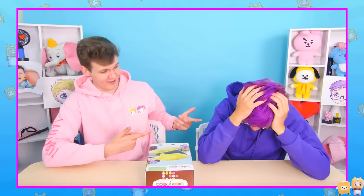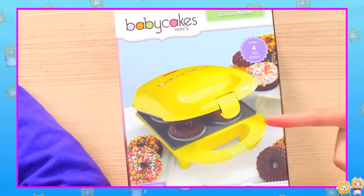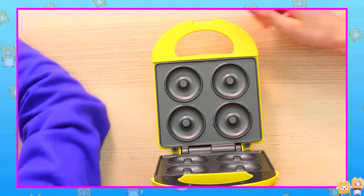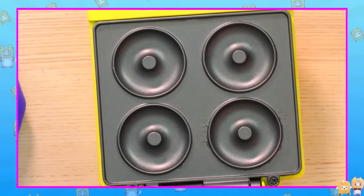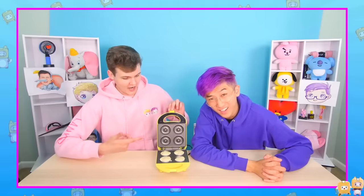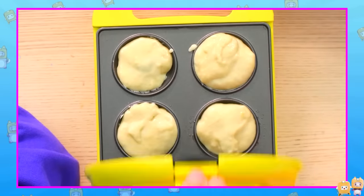These mini donut makers. Yeah! Wait, what? You like donuts? Yes, I do. This product allows you to make mini donuts yourself. So you open it up like this, and then you put the batter in here, and when you cook it, it makes perfect donuts. Okay, let's try it out. Let's put some batter into this. I just put in some plain batter, and then you close this up.